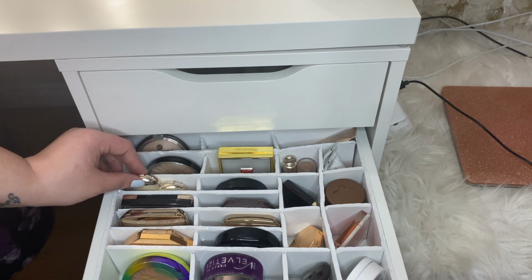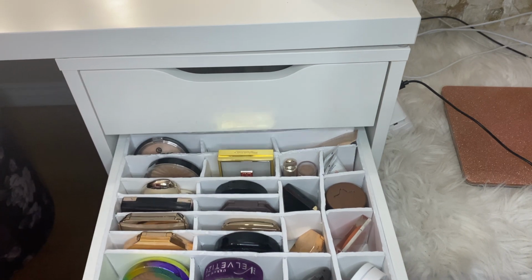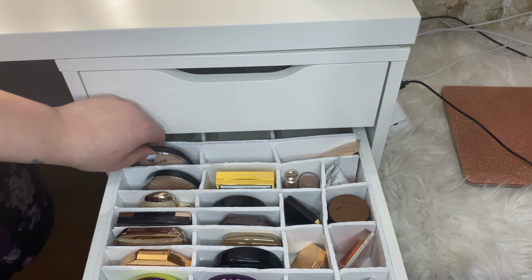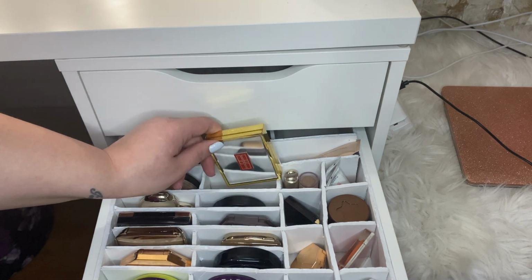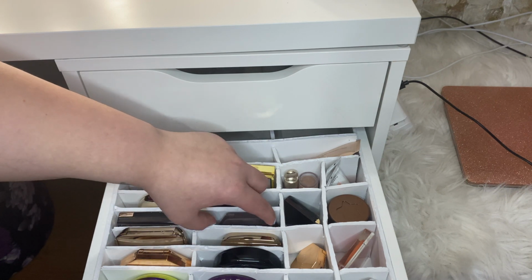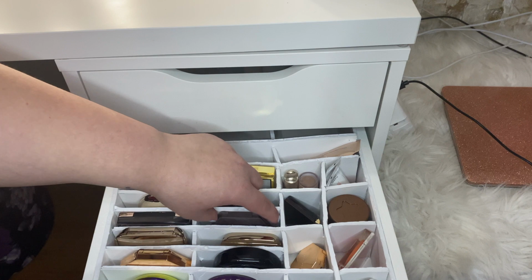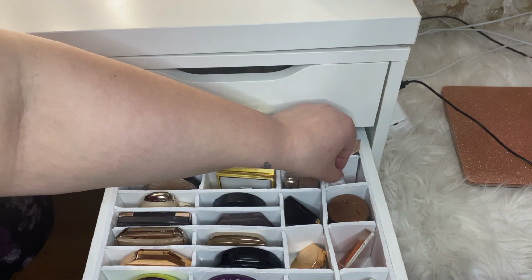I also have the Too Faced Diamond Light one. I actually really like that one, even though a lot of people don't. I've got Ofra. I have this Essence highlighter. This one's actually like a balm, a subtle highlight for drugstore. I've got an Elizabeth Arden blush, a Melt blush, Burt's Bees blush, an Hourglass blush there. Most of my blushes are really peachy.